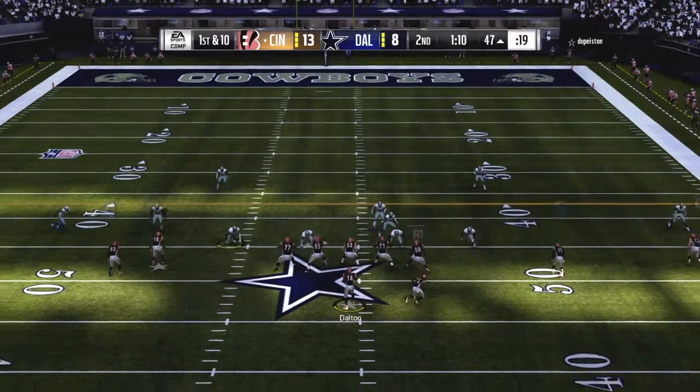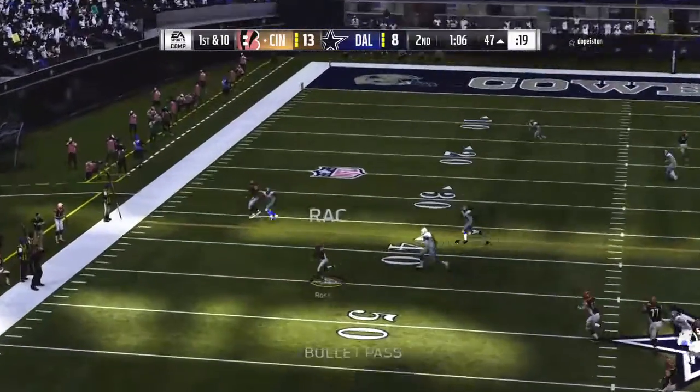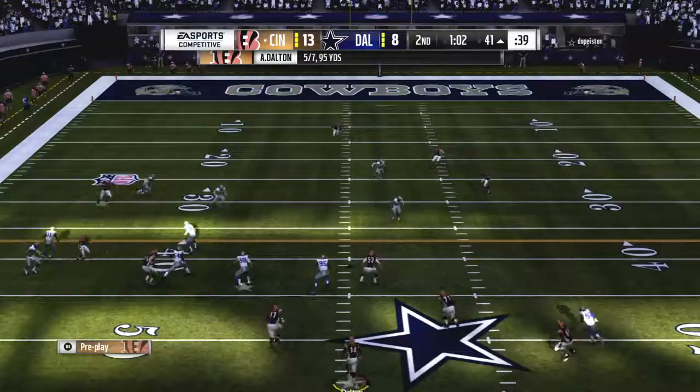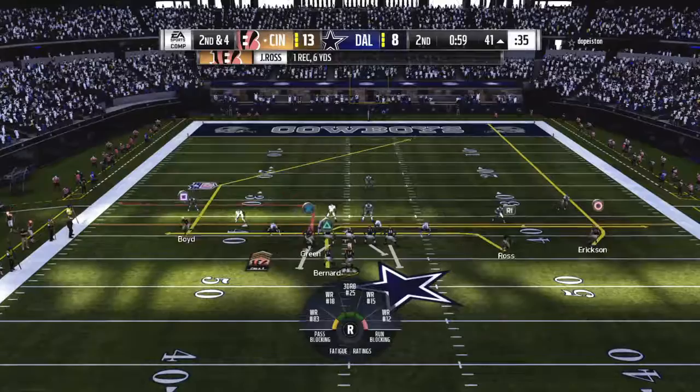Getting ready for something coming left. 52, 44, get ready for 57. The first down throw coming for Dalton. Throw left side, complete to Ross. And he'll go down shy of the 40 at the 41. A gain of six there on first.